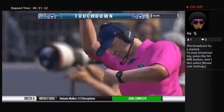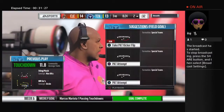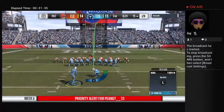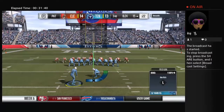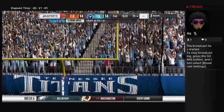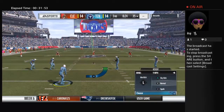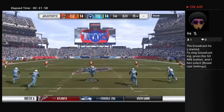Touchdown, Titans. Delaney Walker, his third touchdown now on the year. And the Titans are an extra point away from tying this thing up. Set up for the extra point. And we've got a good one brewing. We're all knotted up at 14. So we're right back where we started. All even as the kick's away.